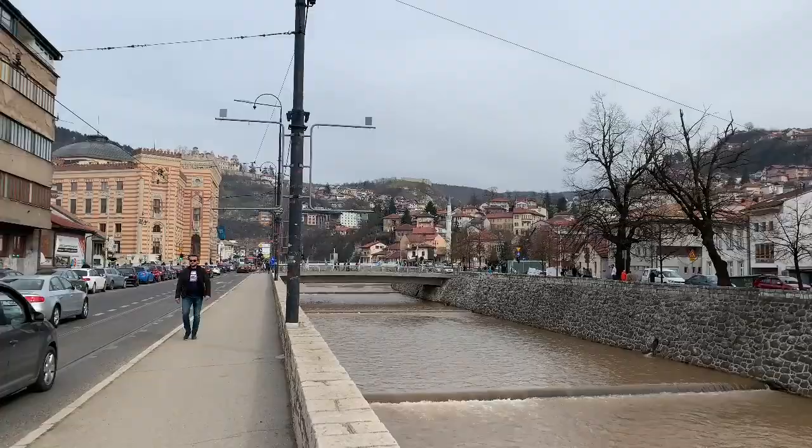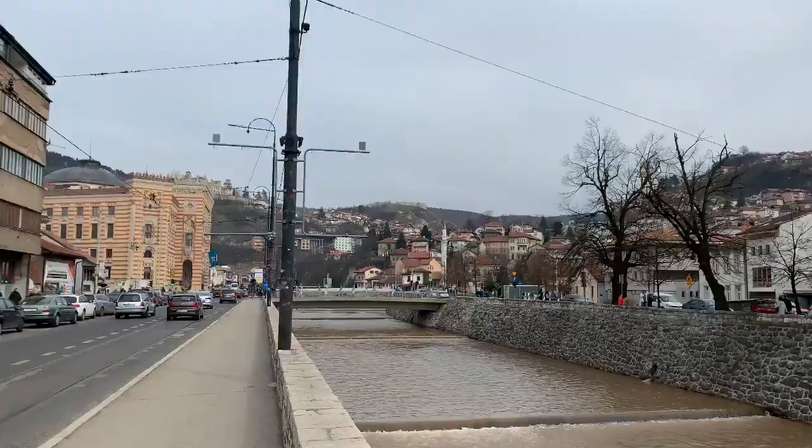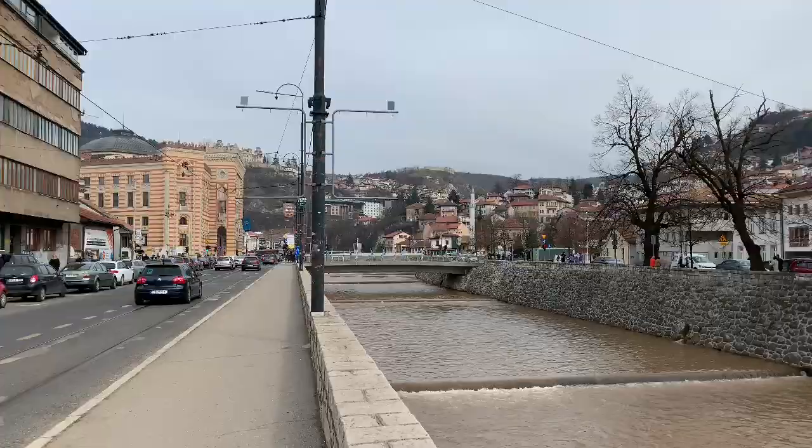There it is. It's called Bijela Tabija, and you can't really see it. I'm at the edge of town now, but it's way up there on that hill. You see it? That's where I'm headed. And this is where I'm at now after already coming a mile. So I'm heading there. I'll keep you posted.